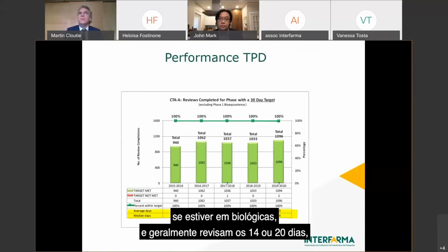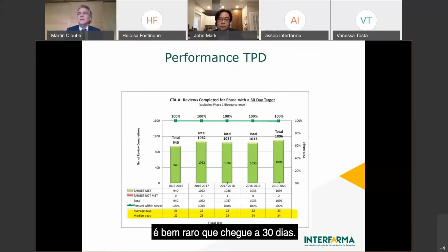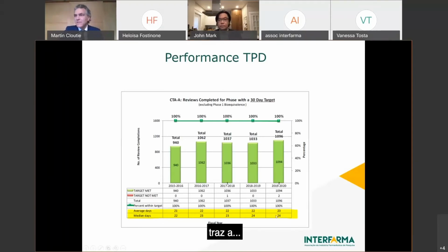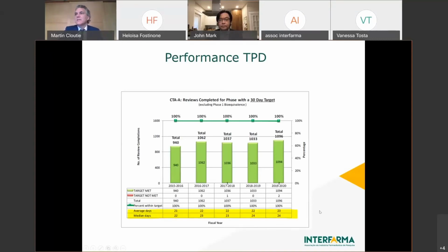like especially Bureau of Biologics, they often review within 14, 20 days. So they take a much shorter time frame. When it's an amendment, it's very rare that you go close to 30 days. It's more 10 to 14 days, the review of your quality amendment. So that's why it's even lower than for a CTA, where 23 days and 24 days in statistics.